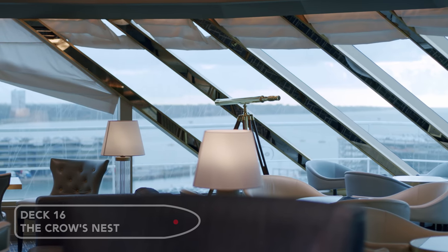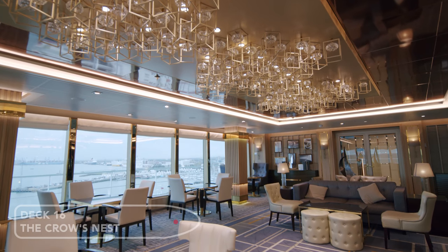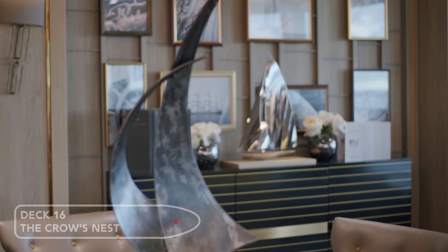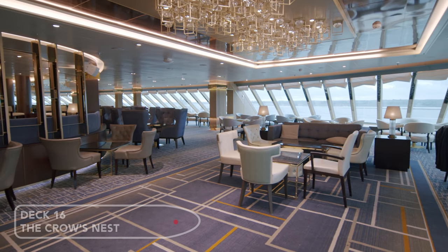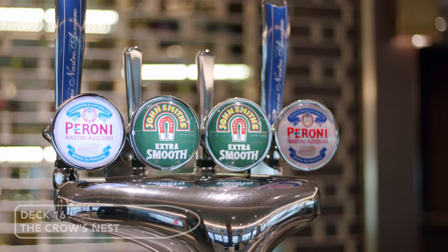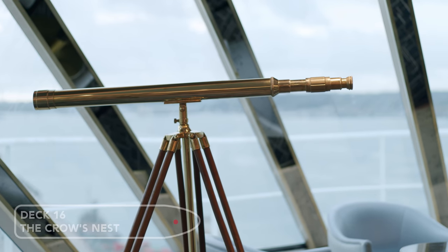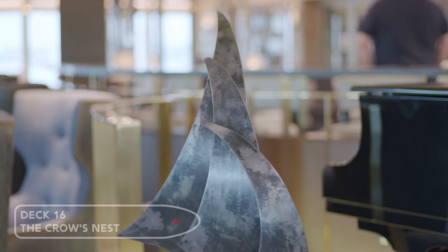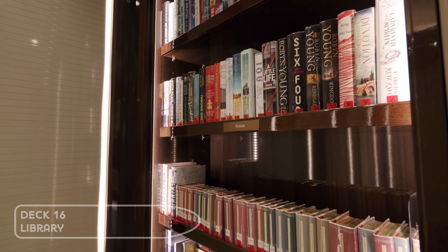Let's start in the Crow's Nest, one of our favourite places to relax and watch the world go by. The panoramic windows span across the front, offering spectacular views. Next door, there's a small library with computers to use and books to borrow.